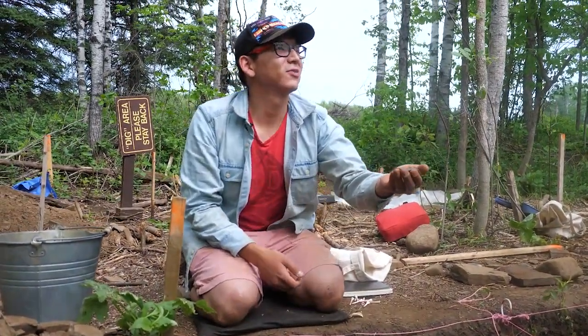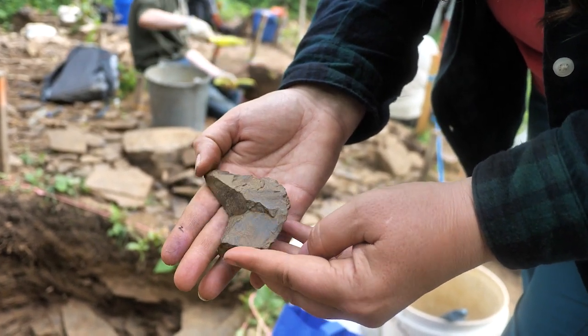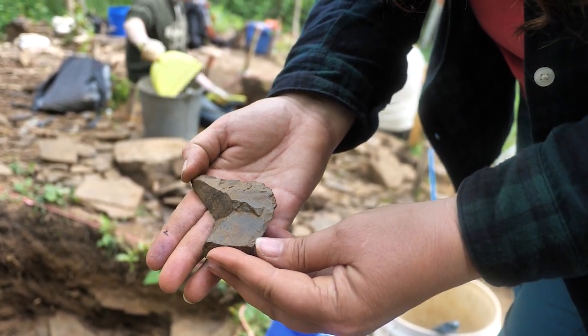Hey Jill, what do you think this is? And would that have been made into a tool? It is. It is a part of a tool, definitely. So this particular piece is very important because it is an actual functional tool that was made likely thousands and thousands of years ago.